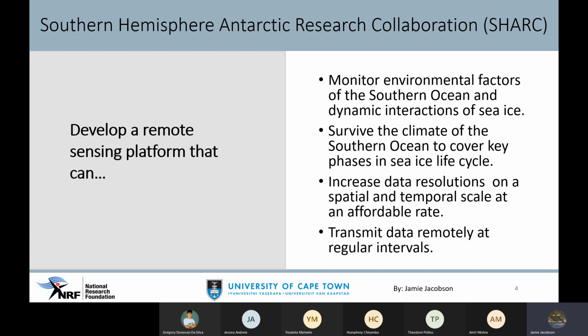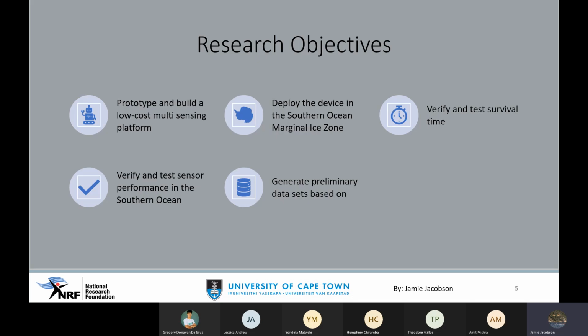So with this in mind, we move forward to our research objectives, and that was to prototype and build a low-cost system, deploy it in the Southern Ocean and get results, verify the test and survival time, verify the sensor performance, and generate preliminary data sets. As you can see, these are quite simple research objectives, and that's because we started the project as more of an investigation into what is possible. While the oceanography department has spent many years in the Southern Ocean, this is the electrical engineering department's first venture. So we wanted to gain an understanding of the region and how the device would hold up.